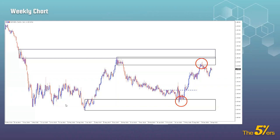So let's have a look at some examples, and I'll show you some examples live also on MetaTrader. But zones are places where you can see big moves initiating from, okay? So for example, I hope you can see my mouse, but if not, I'll also add a pointer.